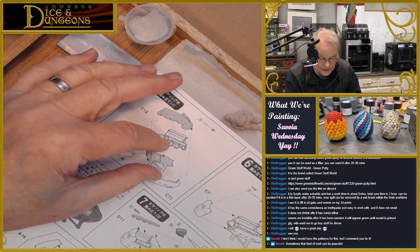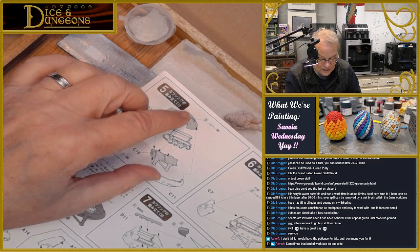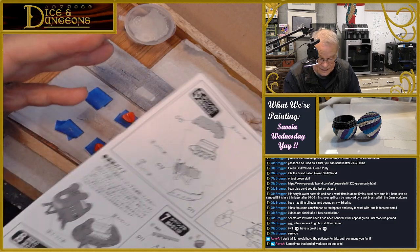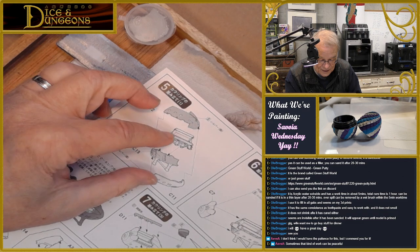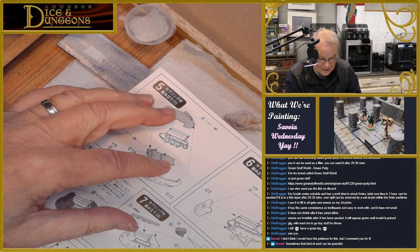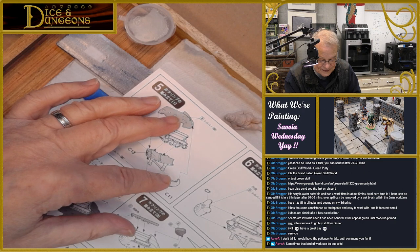So I'm going to assemble this, not that. That's not going in there yet. I'm going to assemble this and let it set. That's why this gets out of sequence, okay? I cement it together, and then I can't fill it and sand it until the cement is set, and I can't prime it until that's done.